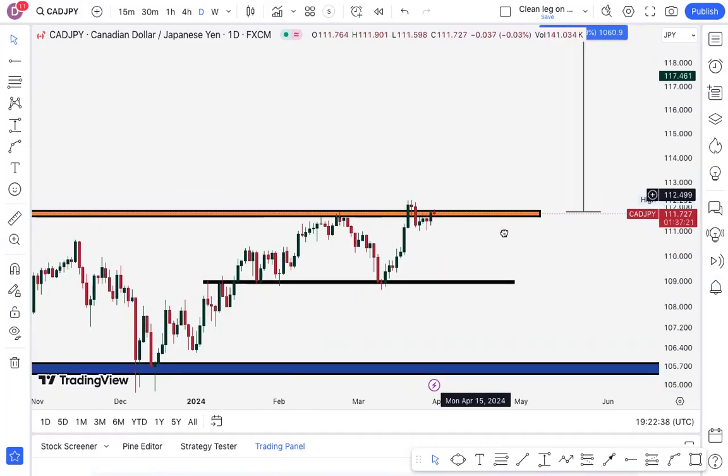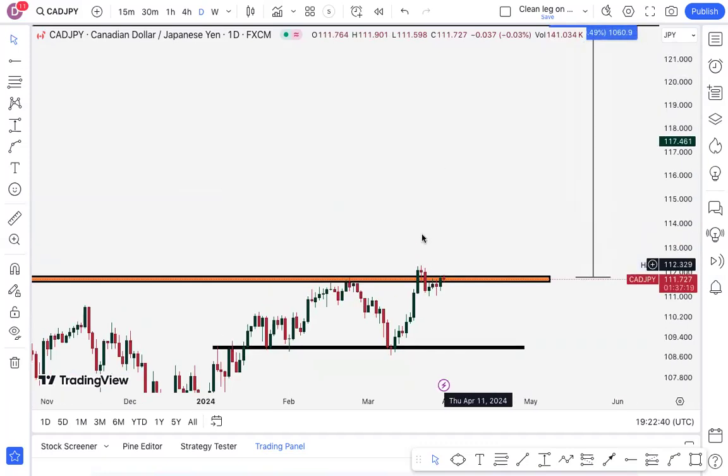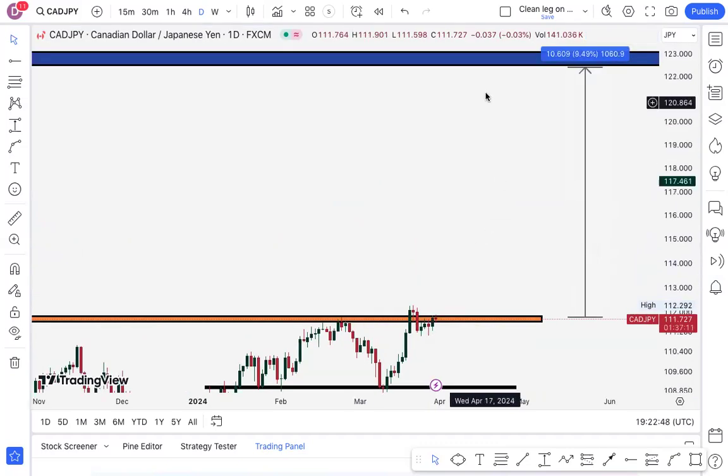Ideally, I like to see a break and retest. So if you can get a daily bullish engulfing, two candles close above here, and then a pullback on the 4-hour time frame, we should see this pair rally all the way to 122.000. That's my prime target for CadJpy.